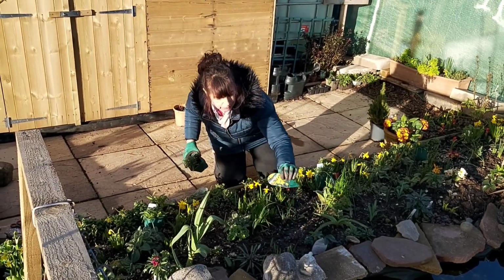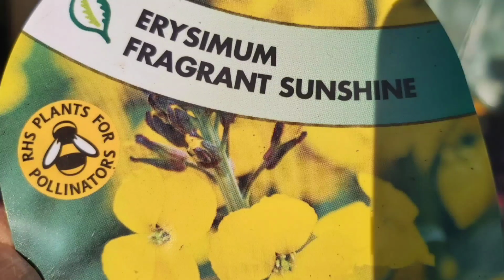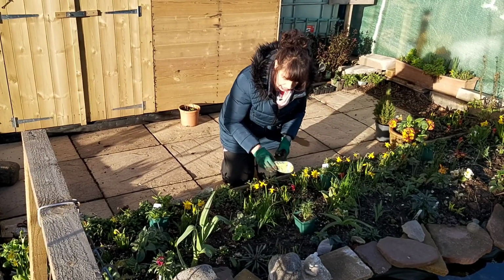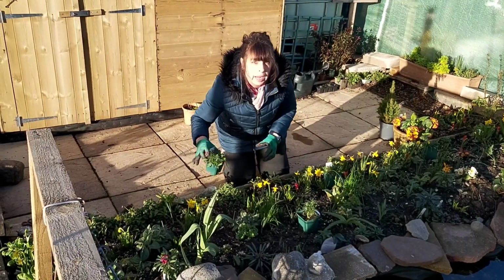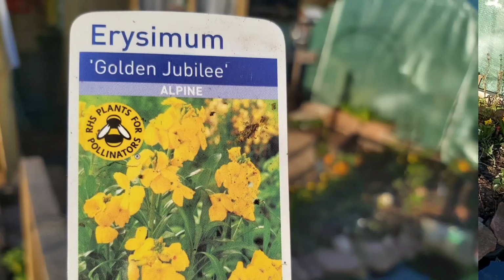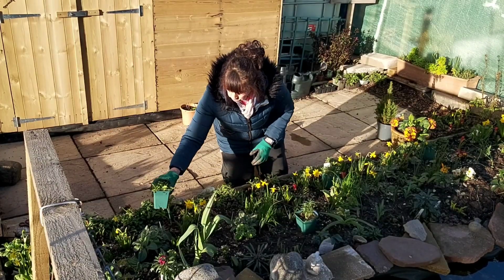this one is an erysimum and it's called Fragrant Sunshine. It's a nice yellow one, so I'm going to plant that one by there. And I've also got 3 alpine erysimum. They're called Golden Jubilee, so I'm going to plant those as well.